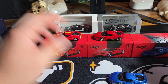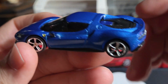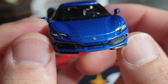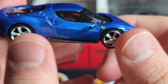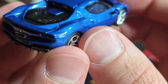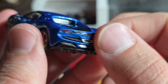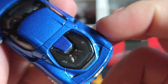So, very nice metallic paint on this one. It's a really good casting. It's got lots of good carbon fiber details on it. They do the separate pieces for the badges, so they're like photo etched pieces, little decals that they stick on. This one on this side looks like it's about to lift off. But everything else looks pretty good so far. I don't really see any issues yet.